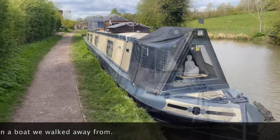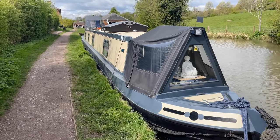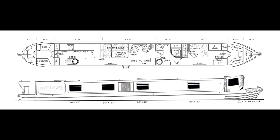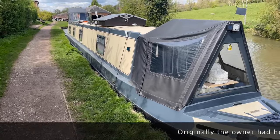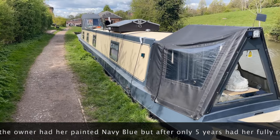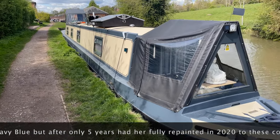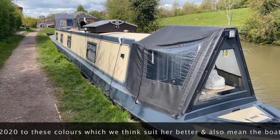But getting back to Spudley, when we bought Spudley it was very much a leisure boat. She's 57 foot and we believe it spent most of her time in the marina. It's a 2015 boat and was bought as a sail away. The shell is JD Narrowboats of Shardlow, and the person who bought her, it's only had one owner before us, had their own shop fitting company, so it was all fitted out by his own company, and a very good job they made of it too, which you'll see when we go inside.